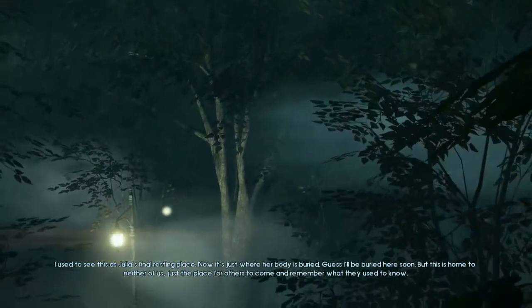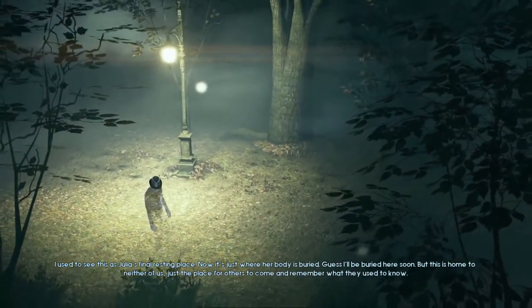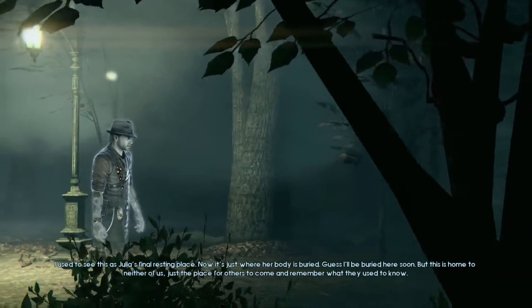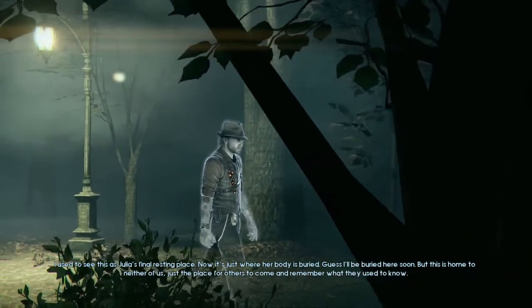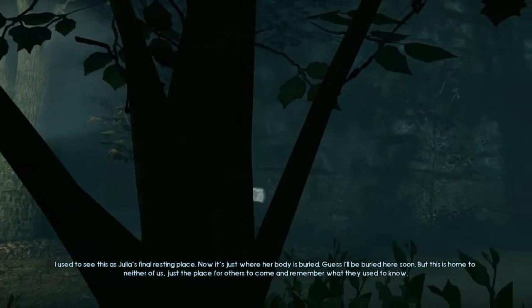Final resting place. Now it's just where her body is buried. Guess I'll be buried here soon. This is home to neither of us. Just the place for others to come and remember what they used to know.